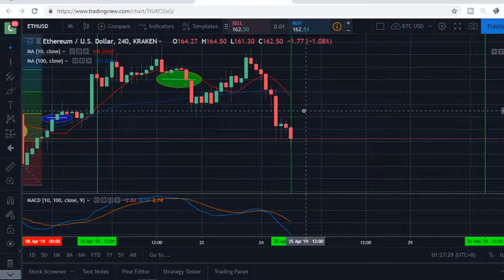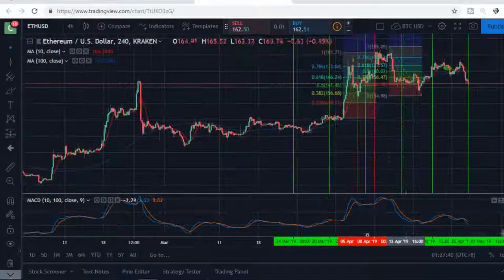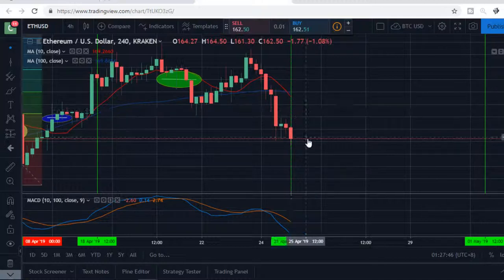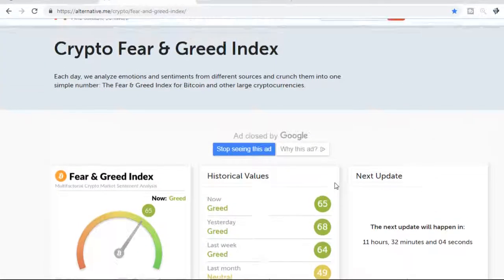The red's coming down to meet with the candles, or the candles got to come up to meet with the red and the blue. And the MACD has dramatically dropped down to the zero bar, which is kind of a good indicator that it's time to watch things and see if there's a good spot over here to buy in. Other things that I consider, obviously, is the sentiment analysis.